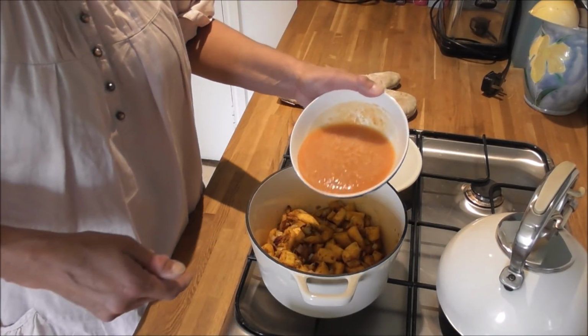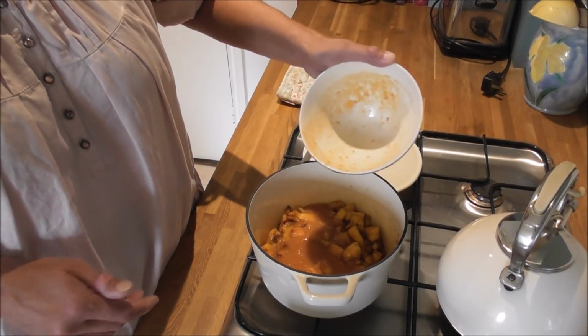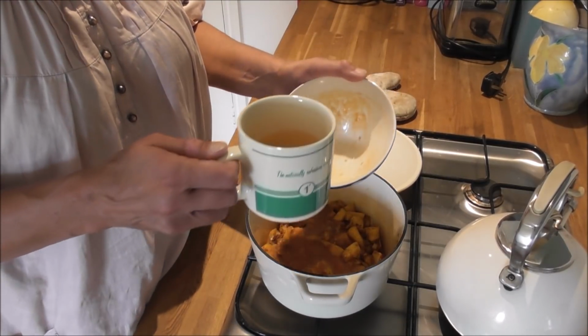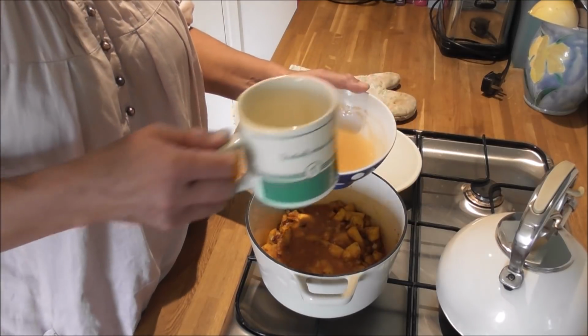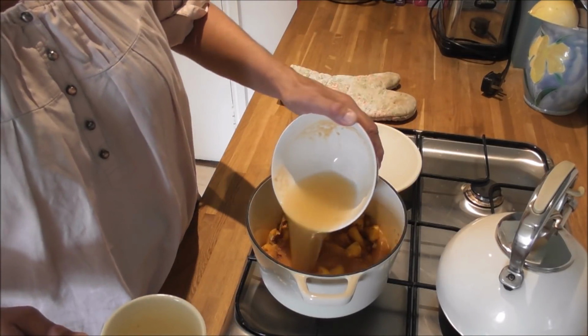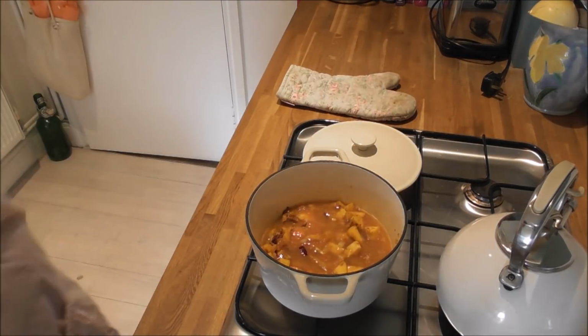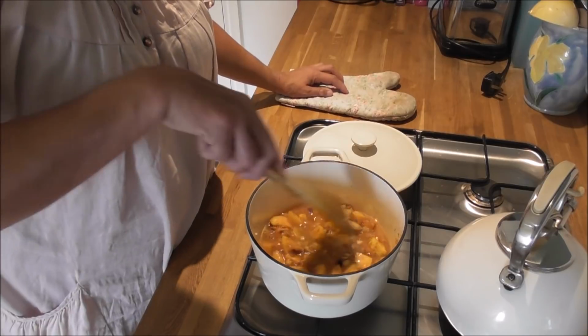Like I said, that's about a tin of tomatoes, and about a cup, which is about 200 mils of stock. I'm just going to do it via the tomato bowl to pick up some of that last bit of tomato. In it goes. Give it a little bit of a stir around.